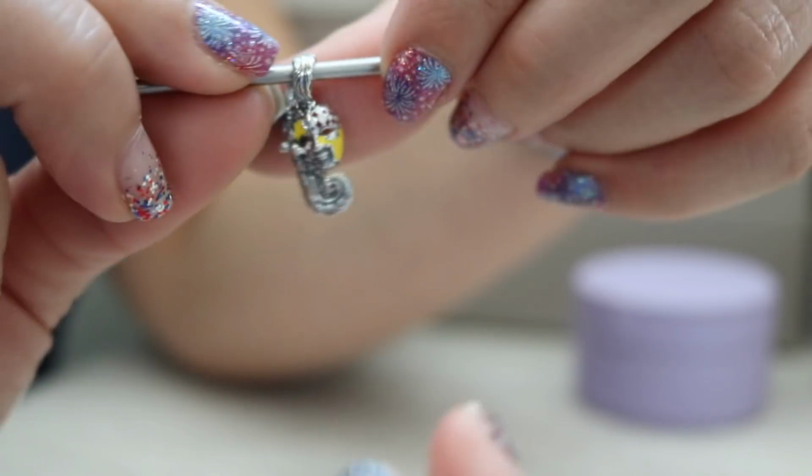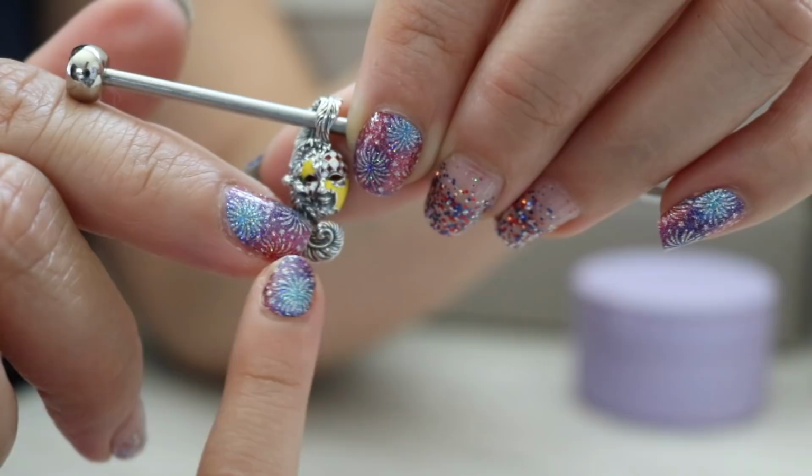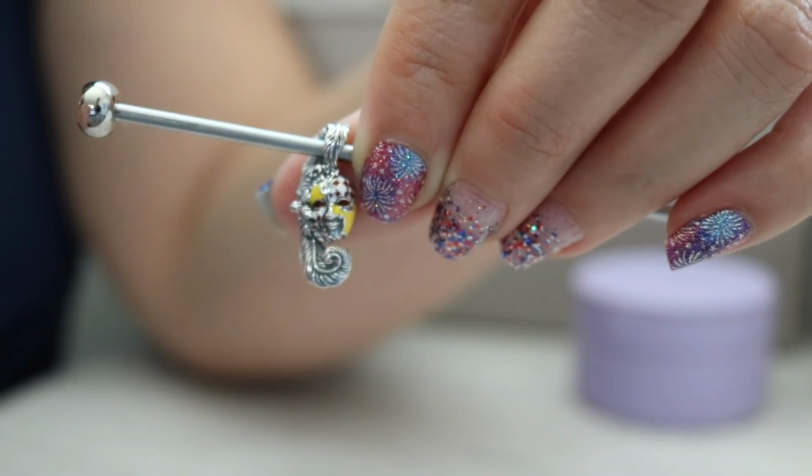These masks actually remind me of when I was younger. I had a lot of theater masks hanging up on my wall. They were ceramic, and these kind of remind me of that.